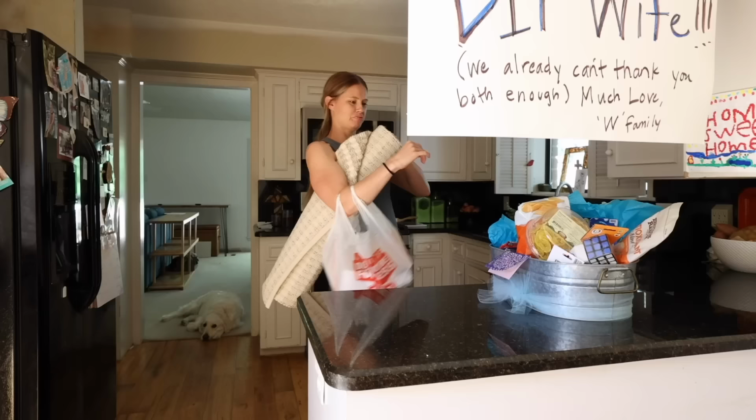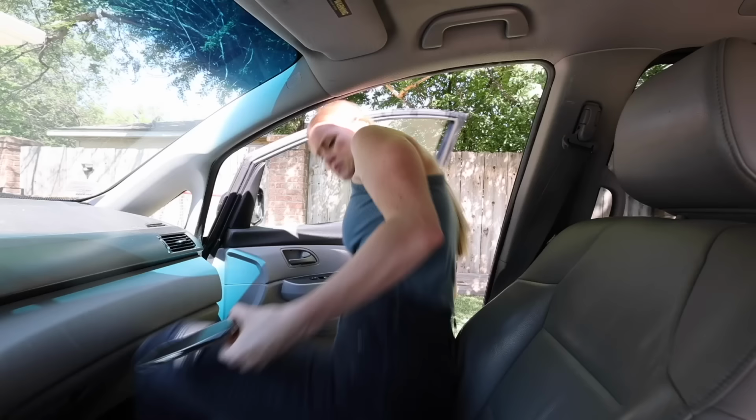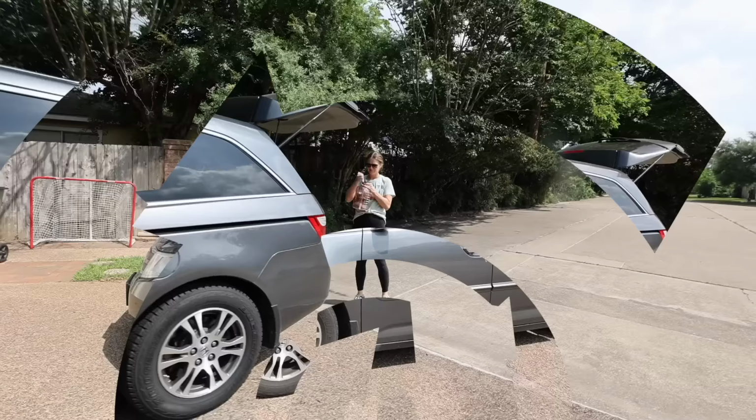After we finished up, we grabbed our bundle of goodies and I was just so excited to finally be starting on this project. So on a scale of 1 to 10, what is your excitement level right now? Probably like a 9.5. The next day was an exciting one as we were fired up and ready to start demo. The day of demo is upon us.